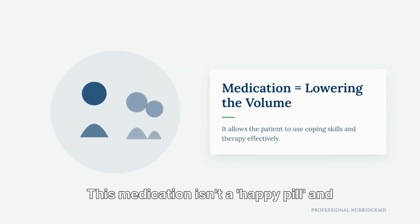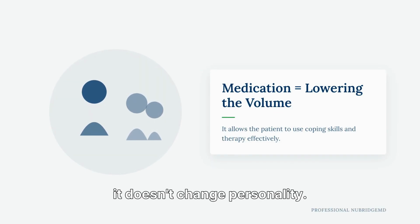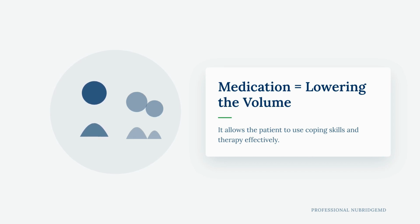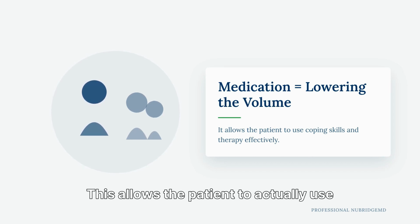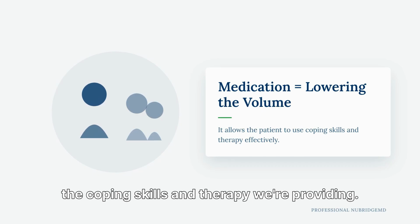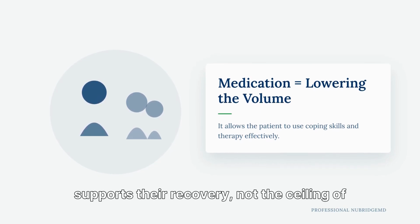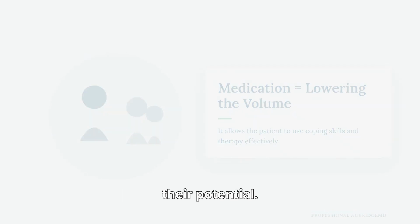What do we tell families? This medication isn't a happy pill and it doesn't change personality. It simply lowers the volume of the depression symptoms. This allows the patient to actually use the coping skills and therapy we're providing. Think of it as the floor that supports their recovery, not the ceiling of their potential.